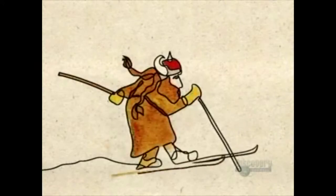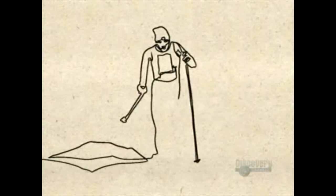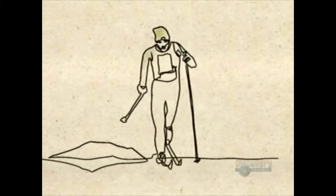19th century Scandinavian soldiers wore skis in winter warfare. They had races in their spare time. Cross-country skiing became a popular sport. From there, it just snowballed.